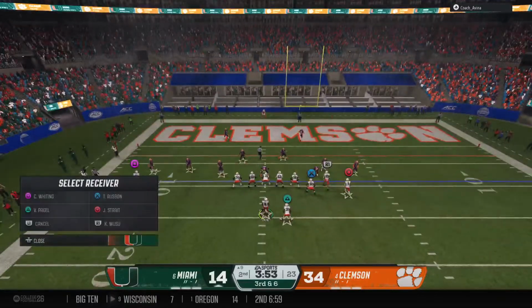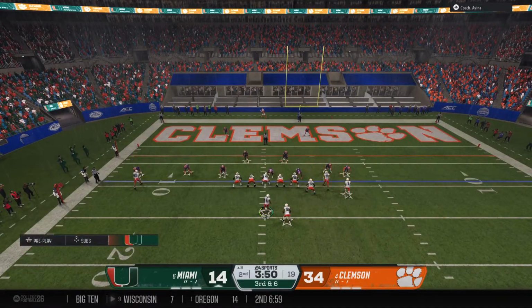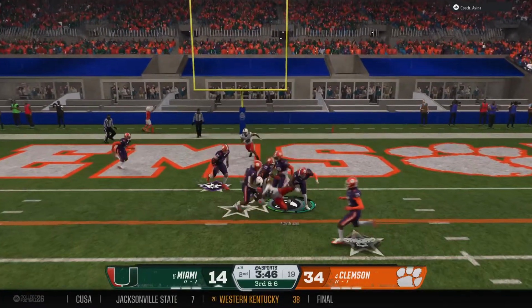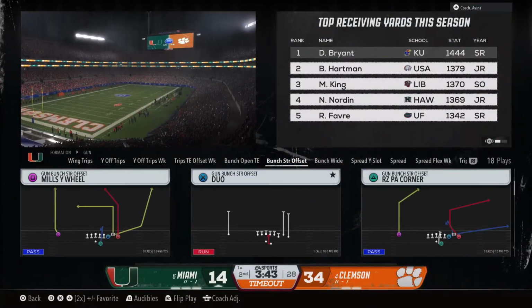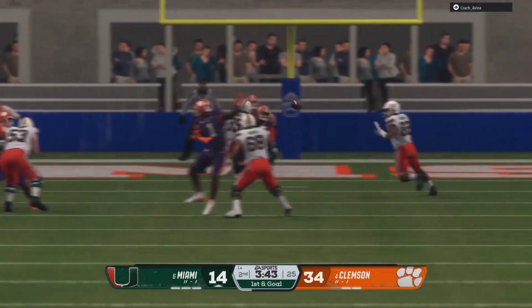Crucial 3rd down coming up in the red zone. Can he keep the drive going, or will they have to settle for 3? And he'll drop back here on 3rd down. Cut quickly. And finally stop him, but that gain is good for a 1st and goal. And now the timeout is called by the defense. They've got some things to work out here.